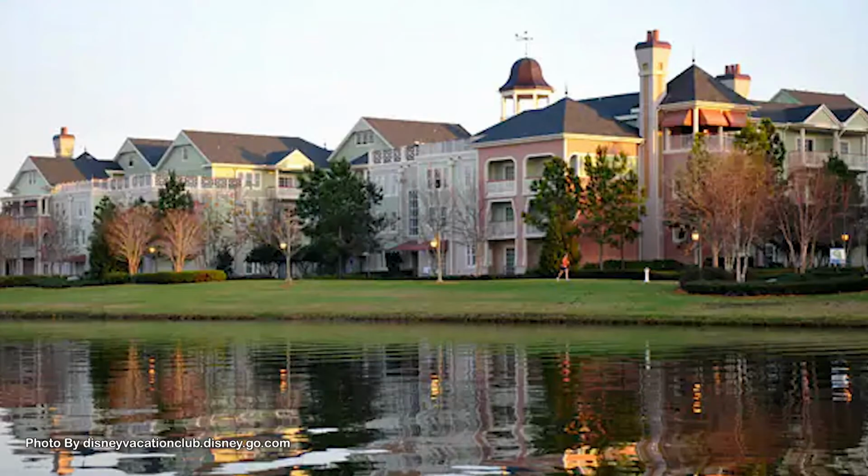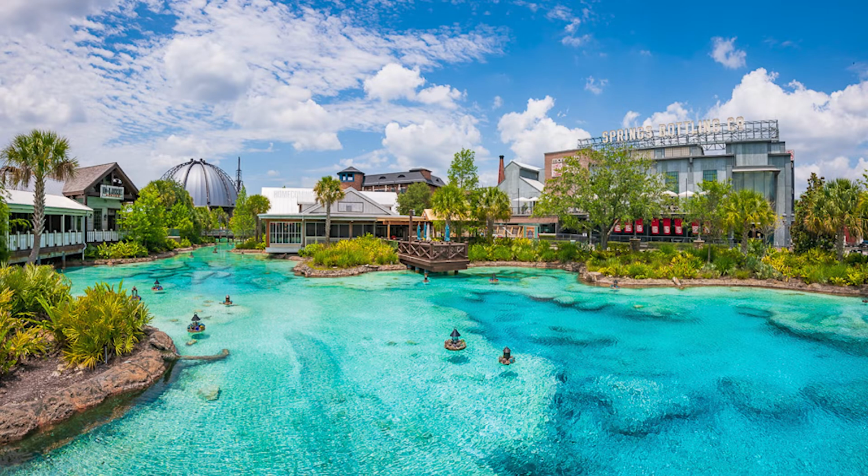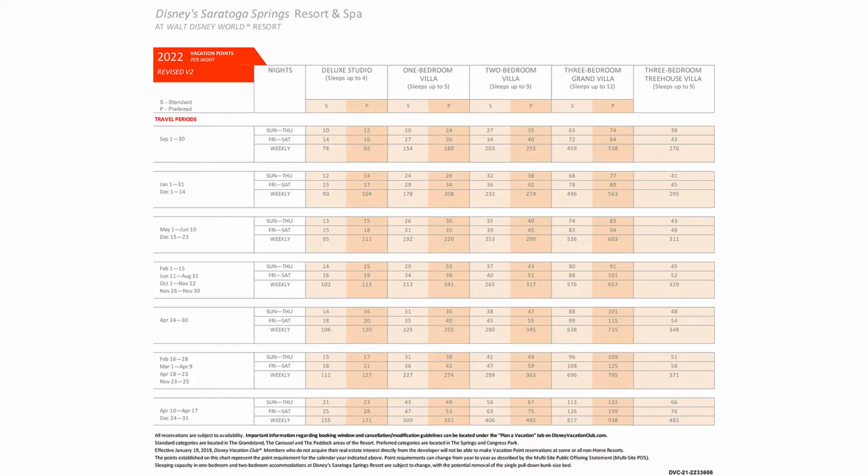So the next two would be Old Key West and Saratoga Springs. These are some of the old school Disney Vacation Club, but very nice. Low points, so if you want to rent points, they'll be the cheaper ones to go to. Saratoga Springs is within walking distance of Disney Springs. So you have all those amazing restaurants in addition to good restaurants at Saratoga Springs. Very spacious, lots of space there. They have all the options for studio, 1-bedroom, 2-bedroom, Grand Villa, a lower amount of points. So that might be a good place to dip your toes in.